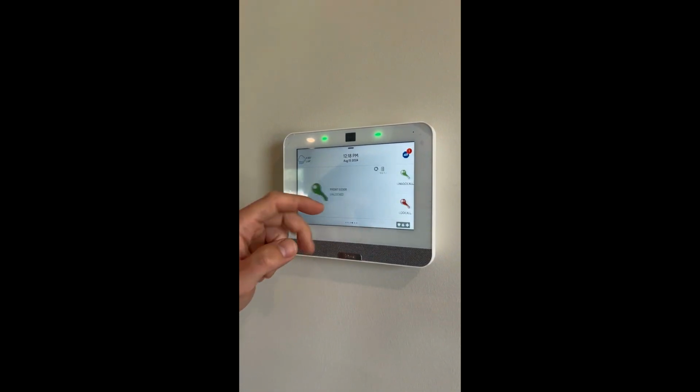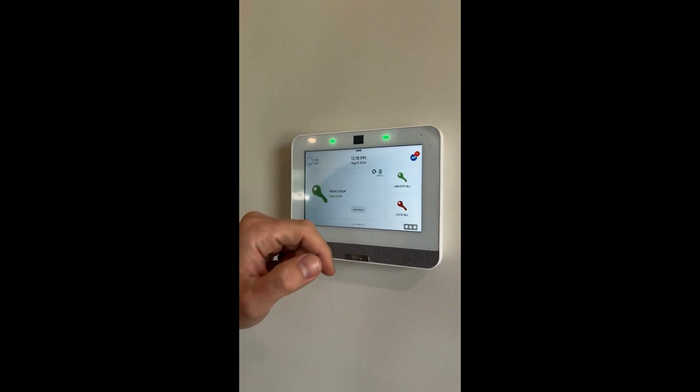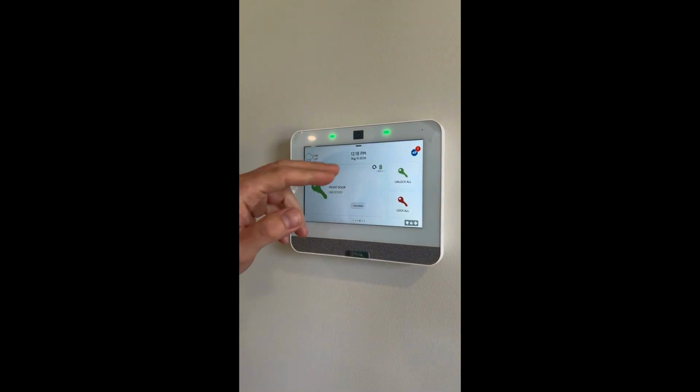Look at that. I can play around. I can lock the front door. I can lock all of them. And this is all accessible from your phone.